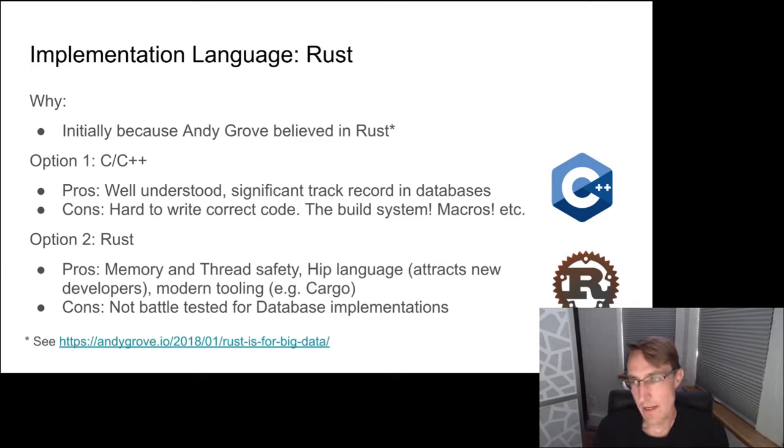At that point, if you were doing this for real, or for a job, the safe bet would have been C++, right? Because that was well understood. All the significant database systems were written in that, possibly Java, but people probably realized that was a fad. The downside, it's hard to write correct code in C++.